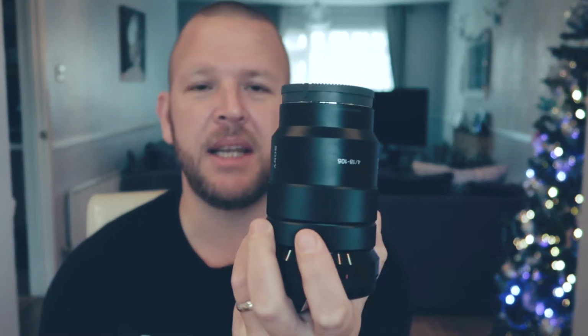I also picked up, again after looking at lots of reviews, finally decided to pick up the Sony 18 to 105mm f4 lens. It's a constant aperture lens. It features power zoom and inbuilt optical stabilization as well, which accompanies the 5-axis stabilization that is present in the camera. So I think the two are a really good combination.